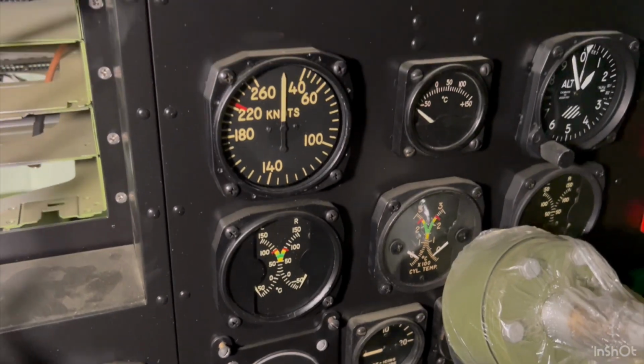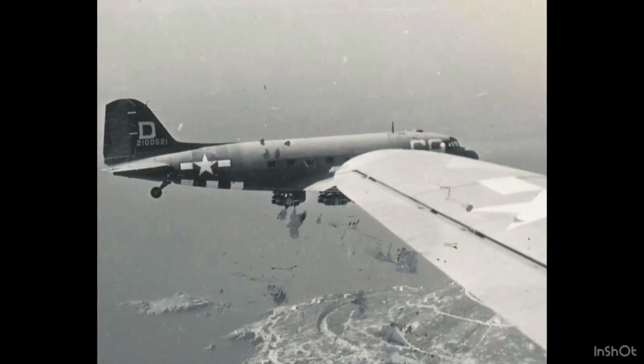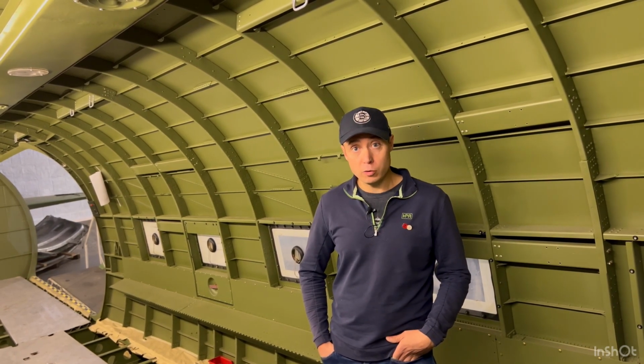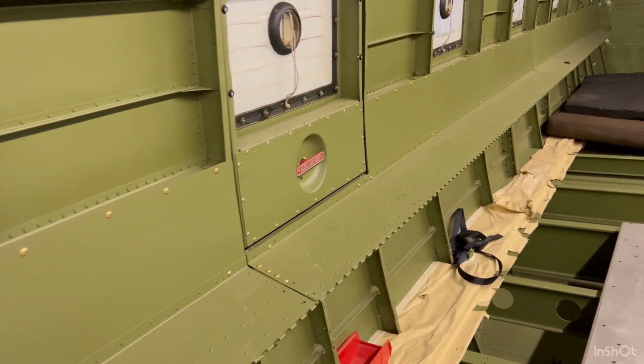We could trace the history of this aircraft from the day it was built in Long Beach in California through its entire wartime history, what it did, who it dropped, what gliders it towed, right through to its life post-war, where it had a significant commercial life, carrying passengers, hauling cargo, obviously to the day we bought it in 2012, and then clearly we've documented the story of the restoration since.